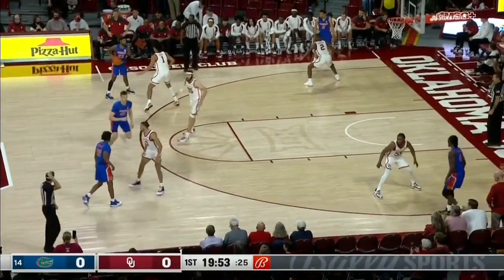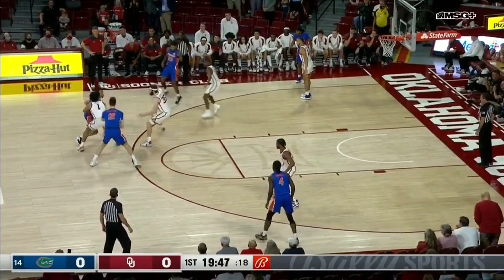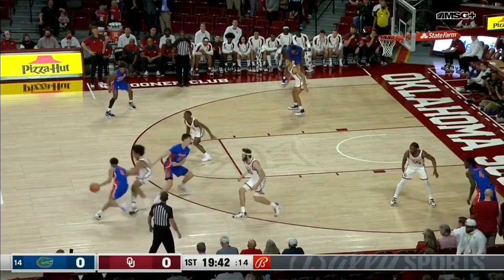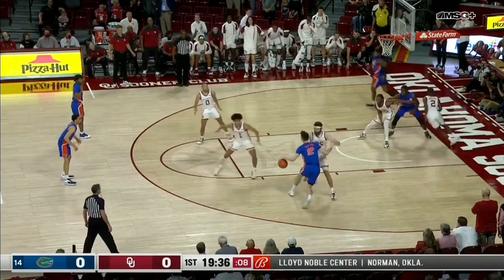Well, Mike White has an excellent ball club, and it's amazing how quickly these guys have gelled together. Top seven players are all transfers, either from last year or this season. Transfer is going to be a consistent theme when we talk about these players tonight. Shot clock is at 8.